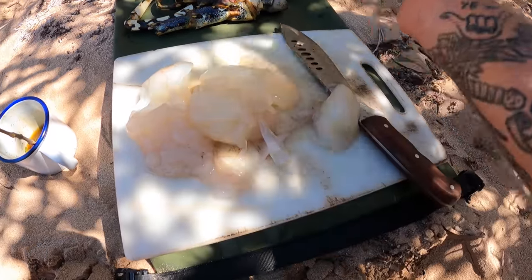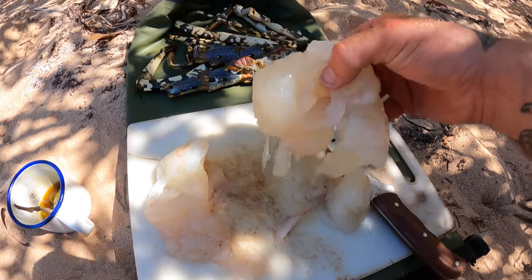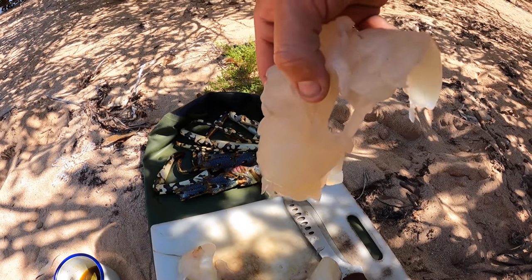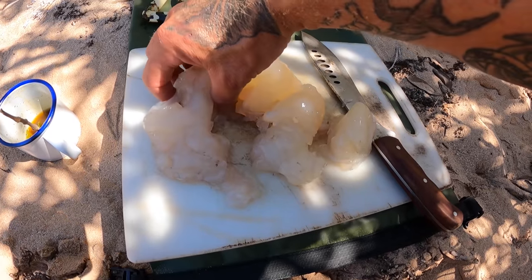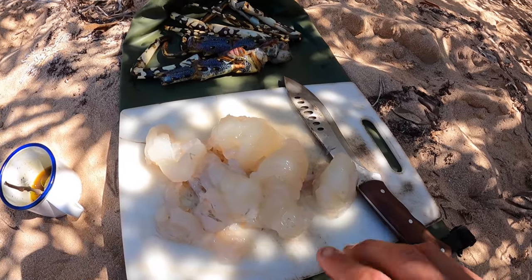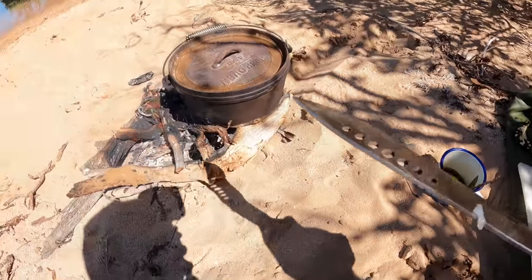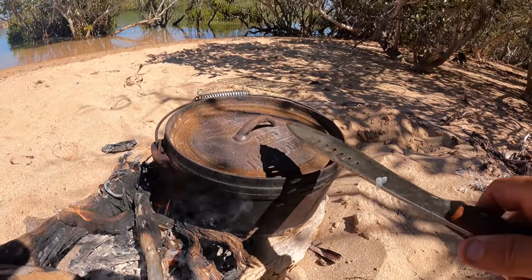And then this is just one half of the crayfish. So that there is what uncooked crayfish meat looks like. And there is an absolute bloody... Look, that's only half of the crayfish. The other half's in the bloody troopy right now. So we've got a lot of crayfish to cook right now. The camp oven should just about be ready to go.